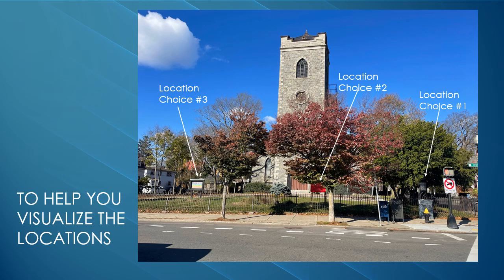To help you visualize, this slide shows the photo from the front of the church with the three locations being noted. Location 1 being where the old sign is. Location 2 is essentially to the right of the perennial gardens. Location 3 is to replace the wayside pulpit sign with a new sign and move the wayside pulpit sign to where the current sign is located in the corner of Center and Elliott.